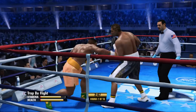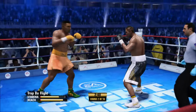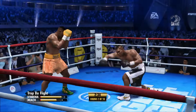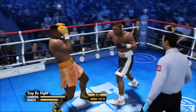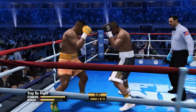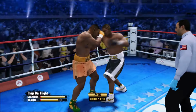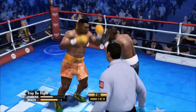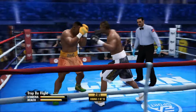Good combination with a flush left hook to the body and then that right hand. He had his eyes set on the uppercut but was unable to land it. Blocks away that headshot. Trying to steady himself in this round after being knocked down in the previous round.